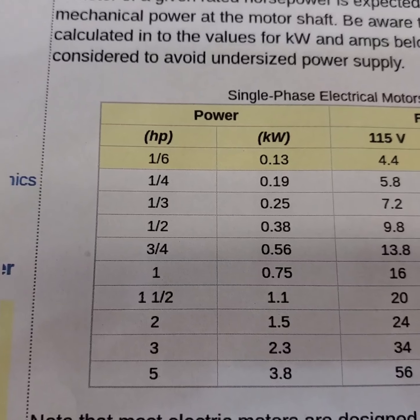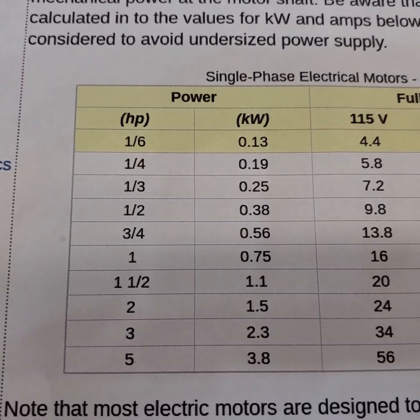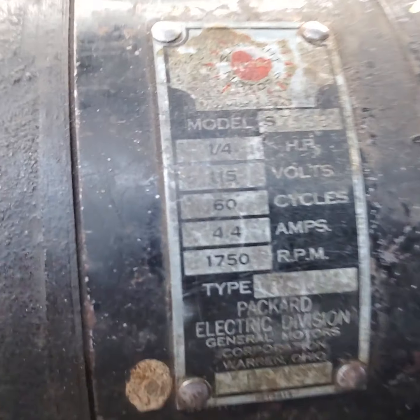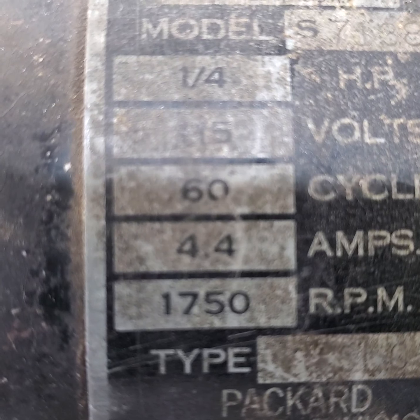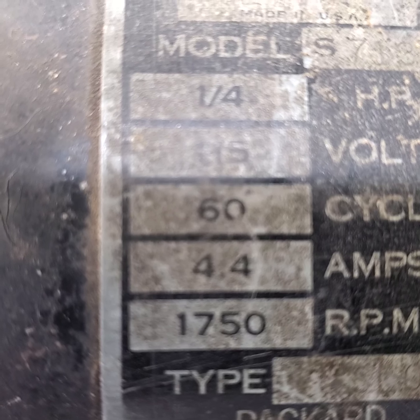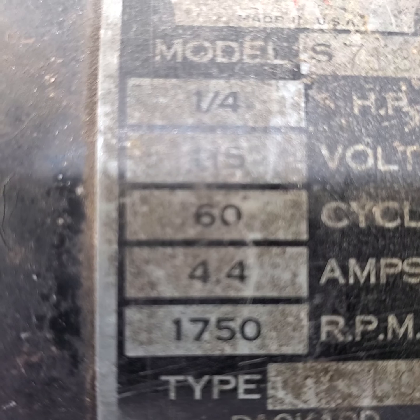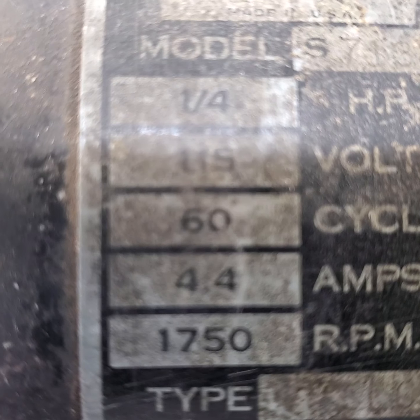Let's look at a motor that I have from my motor collection as an example. Boy, this is an old one, but it's a good one. It's made by Packard. Who even knew that they made motors? Here, a quarter horsepower motor is 4.4 amps. That seems very reasonable, doesn't it? That lines up with the Engineering Toolbox. A far cry from what Grizzly is stating.